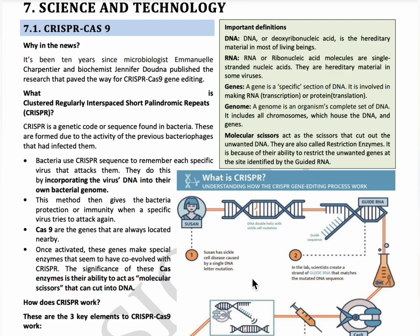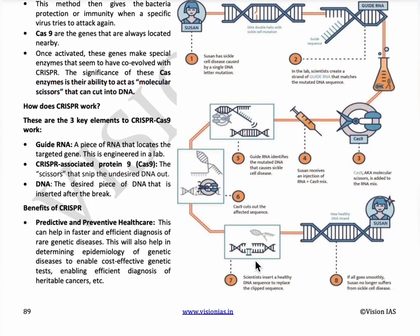Molecular scissors are also called restriction enzymes. They cut the unwanted DNA. The CRISPR-Cas9 method is used for the treatment of cancer, HIV, Parkinson's, genetic manipulation, etc.